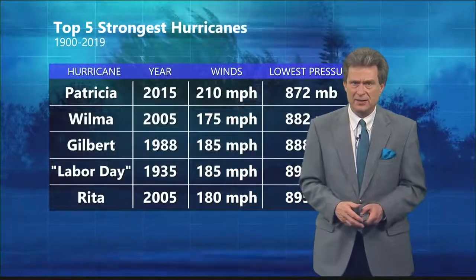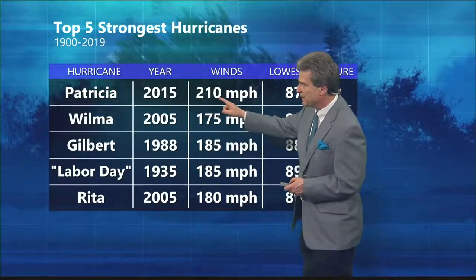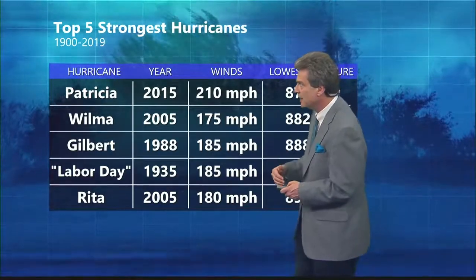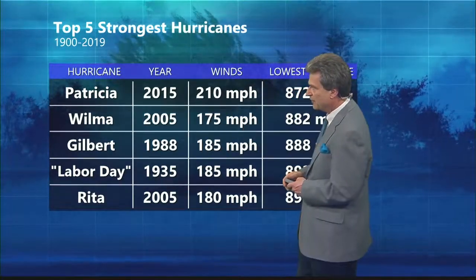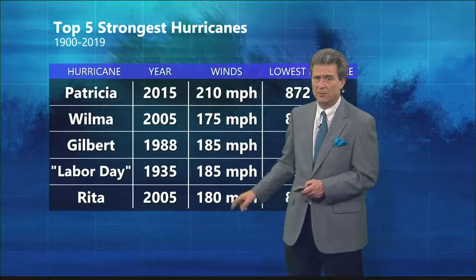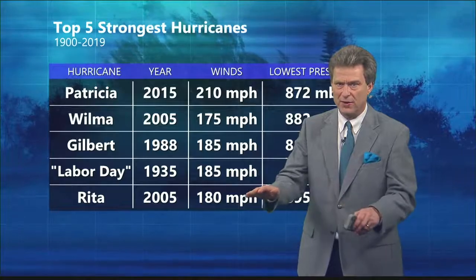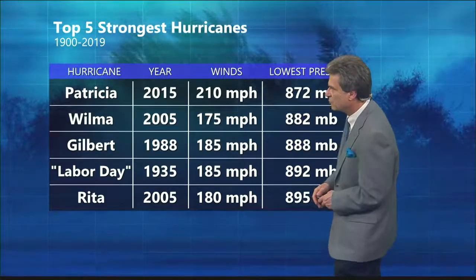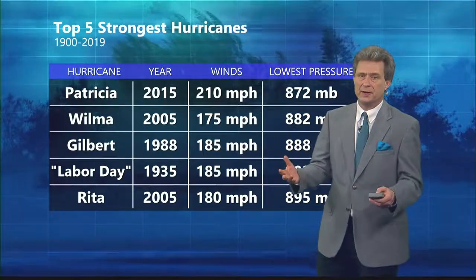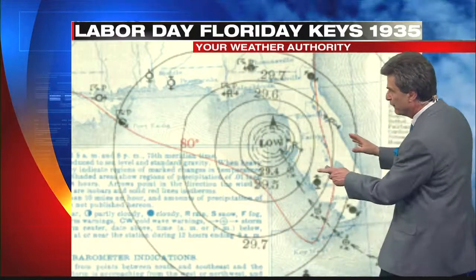Let's take a look at some of the stronger and costliest storms. Patricia in 2015, that's a Category 5, but it didn't hit the United States. Wilma, 175 miles per hour. Gilbert in 1988, 185. Now here's that Labor Day storm that I'm going to talk to you more about, that happened in the Florida Keys in 1935 before they had a naming system, because this storm set the record for the lowest barometric pressure ever recorded in the United States, 26.35 inches of mercury.